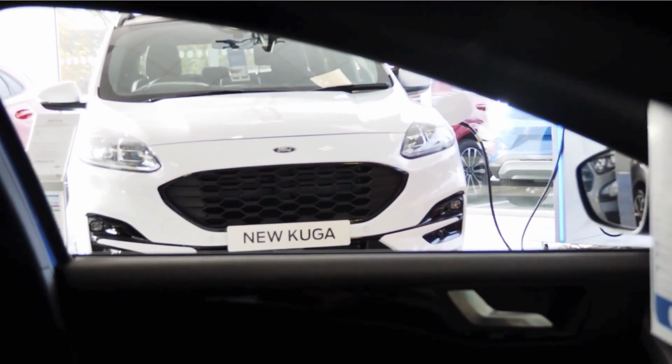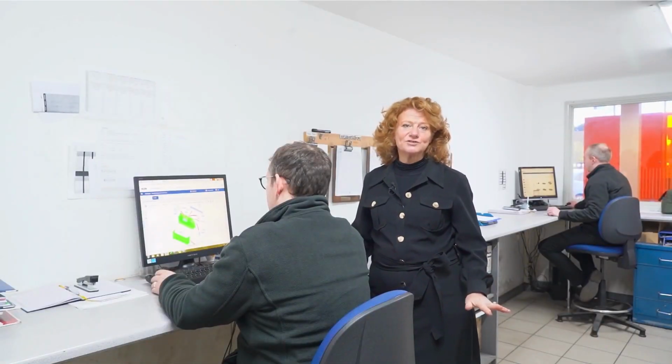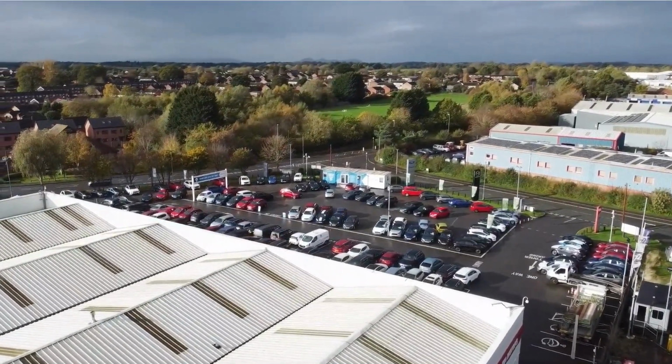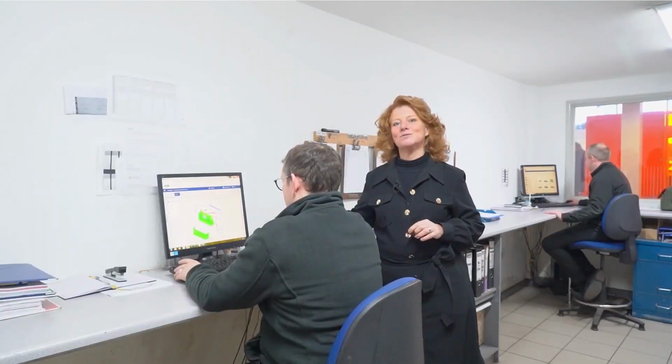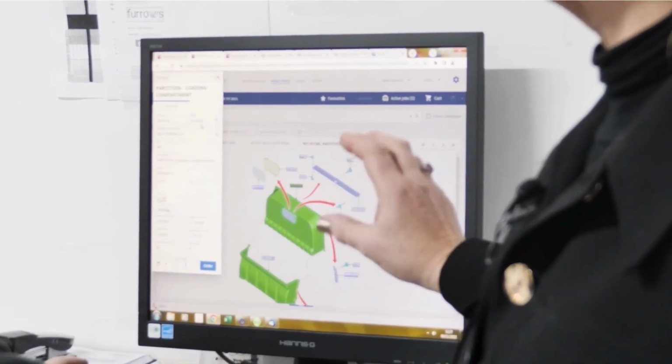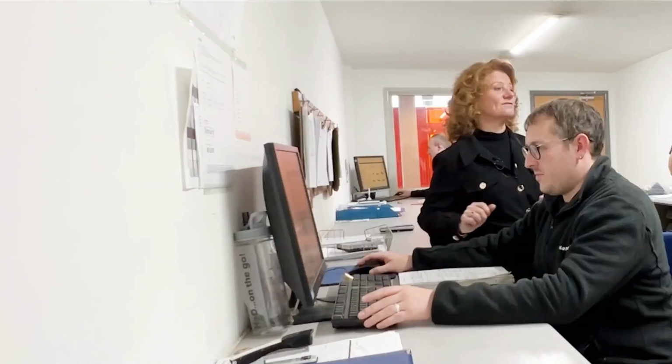We're now in the parts department, which is a really interesting part of the business. From here we get parts to lots of other garages locally. We're looking at a bulkhead on the screen at the moment, and everything has a code number. Those code numbers are then ordered from the manufacturers of those parts, and we send them out in our vans.